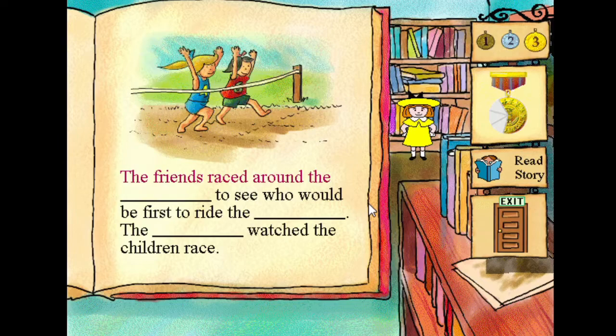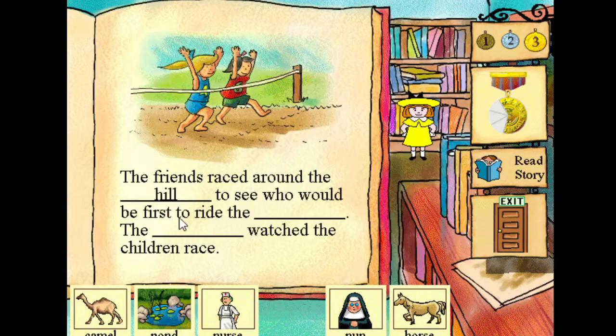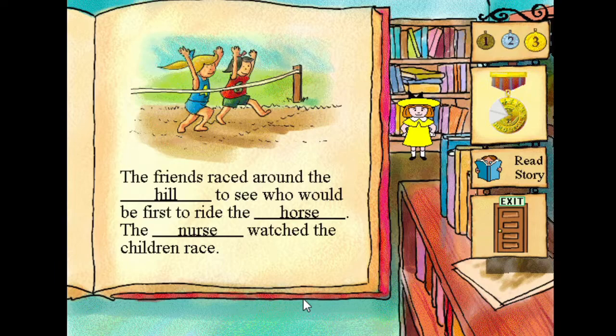They need better stories. The friends raced around the hill to see who would be first to ride the horse. The nurse watched the children race. Hill. Horse. Nurse. The friends raced around the hill to see who would be first to ride the horse. The nurse watched the children race.